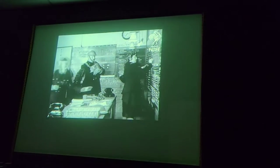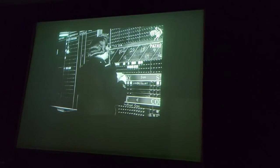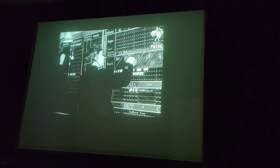The nerve centers of the service are the control rooms. And here you see a firewoman on duty taking a call. From the constant record of appliances available, they order out the first attendants. In this work, under blitz conditions, the women have proved their worth.